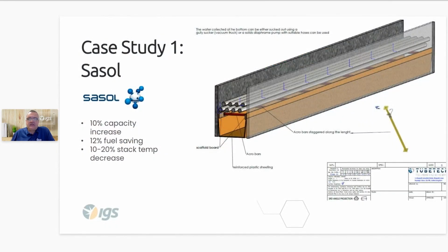Just a couple of examples here. I think we've got 3 case studies I'm going to run through quickly. So this was in Sasol, South Africa. 10% capacity increase. That's a little bit misleading. We actually regained the 10% capacity they'd lost due to the fouling. They'd had to reduce their throughput. Also gave a 12% fuel saving and a 10 to 20% stack temperature decrease across the 5 units we do.